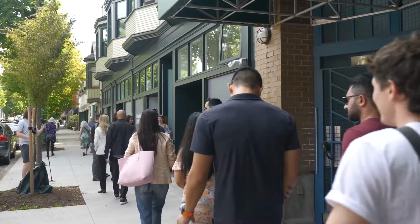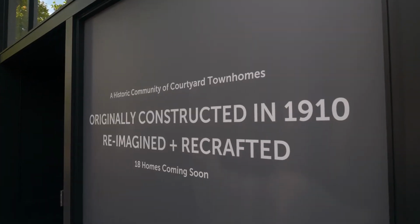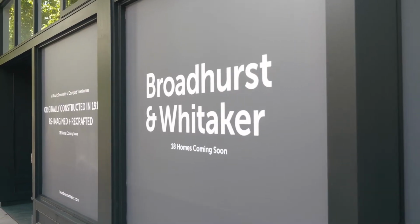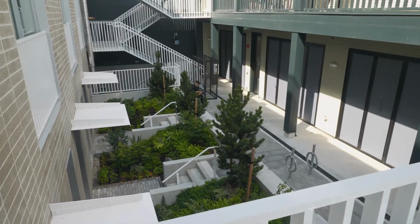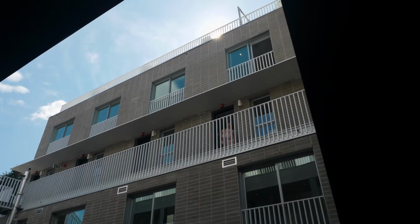We've got Jenny here from Oakland. She's joining us. She knows everything about the project, so I'm gonna stop talking. This building is restored from 1910. And so there's a huge component of it being restored and keeping with the style and the elements of the characters back in 1910. So the original owners are named Broadhurst and Whitaker, and that's what we named the project. Back then there were 2 realtors that owned it, and you're gonna see 18 homes built within this courtyard. And what's beautiful about it is that we've really tried to keep that style of social community in that courtyard area.